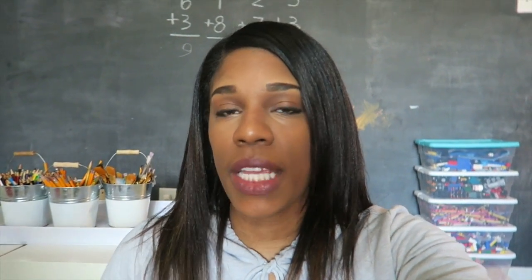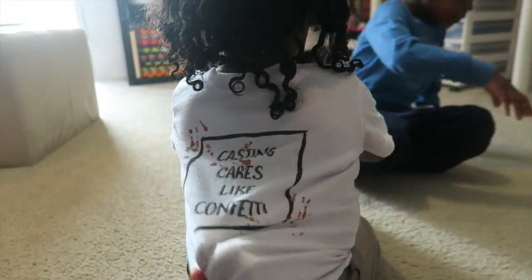Every time I put something on Savannah in the morning, she either changes it or turns it around. I put this shirt on her, got her dressed, and she turned it around and turned it backwards. Why? Pick out certain socks, she changes her socks. If I pick out certain underwear, she changes her underwear. It's so disrespectful, girl.